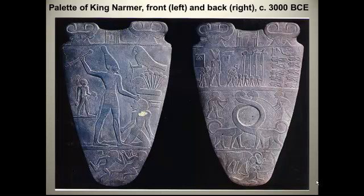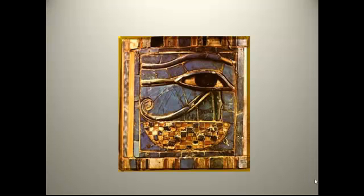What we do know is that this work establishes canons of representation and introduces almost all of the abiding themes of Egyptian art. I'll begin with a rather odd practical point. This was a palette for mixing eye makeup. This mosaic shows an eye with a thick kohl makeup.